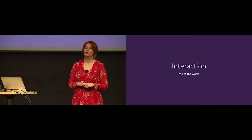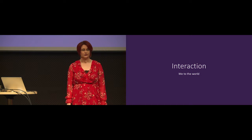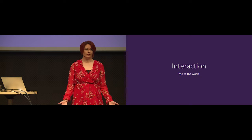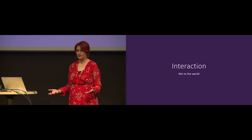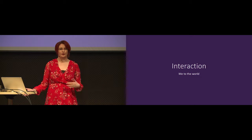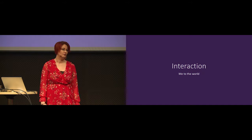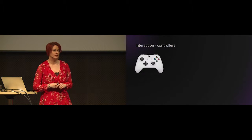So now we know how to move. How do we interact with the world? Well, we have a lot of new ways of interacting. We have human interactions that are new, but we also have new types of controllers. It might not be super new, but if you compare it to 30 years of 2D development, it's kind of new. So the first one we already talked about, it's a gamepad.